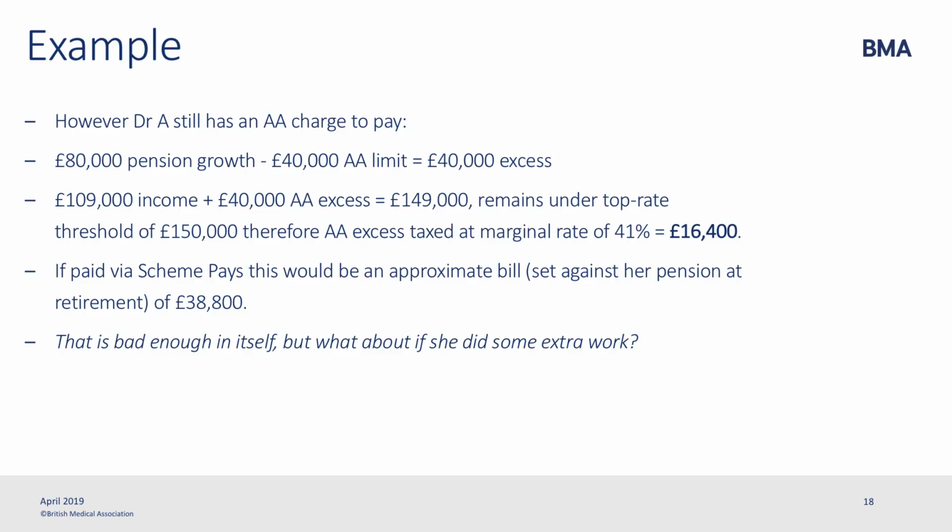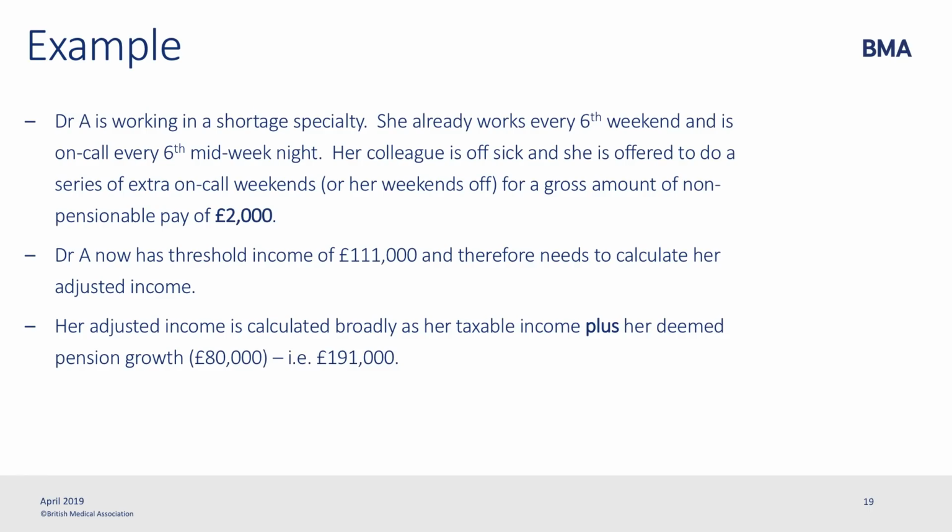Assuming she isn't able to pay this herself, she may need to use scheme pays, a likely bill at retirement of just under £39,000. Okay, so that's bad, but what if she'd done a bit of extra work that year? Unfortunately, Dr. A is working in a shortage specialty. She works every 6th weekend, is on call every 6th midweek night. Her colleague's been off sick though, and she's agreed to cover some extra on-call weekends when she would otherwise have been off, and she did this for an additional £2,000.